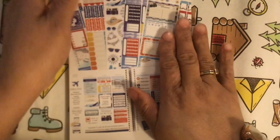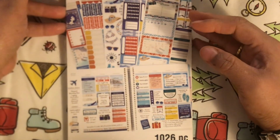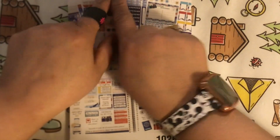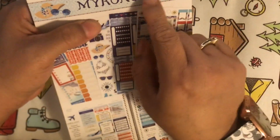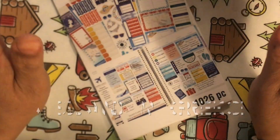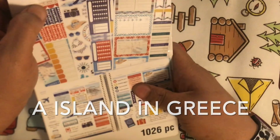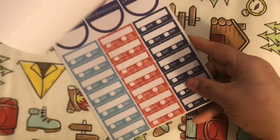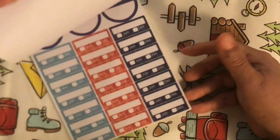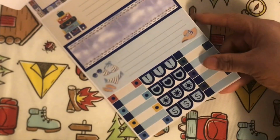Okay, and the last book is Monocles. Whatever this word is, you tell me. Mykonos, maybe. It's a place. I know that. I don't plan on going there. To me, I got it more as a travel book. And it had a lot of travel stuff that I thought I could use. AM, PM, affirmations, feelings, and thoughts.